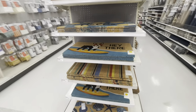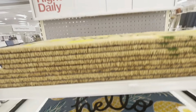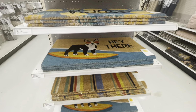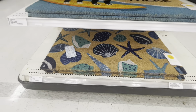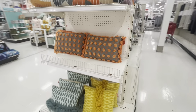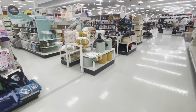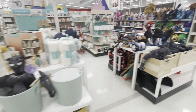I didn't see much in the decor, so let's look at these rugs, $13. I don't even know what that says. I can't see it. Hey there, surfboard. And then the seashells, these are $13. And then these right here are $20, $25. And let's see, all right, we're gonna go back, head over to the other side.